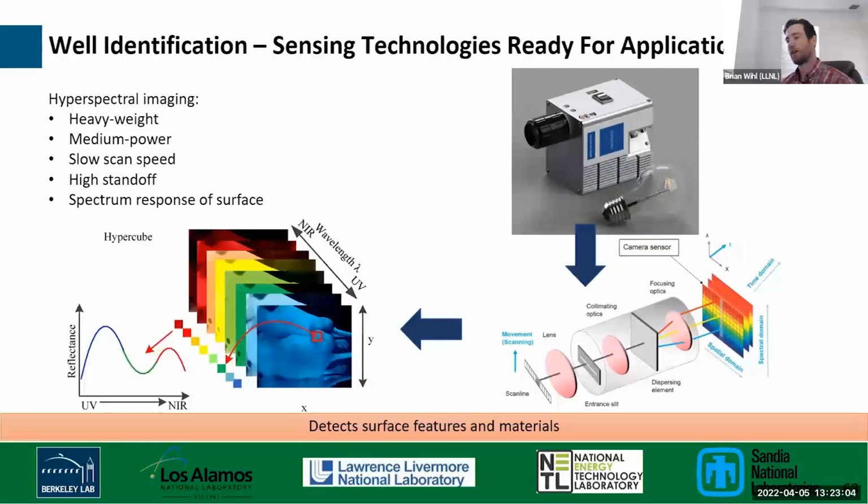Moving on to another one, a lot of people who have done remote sensing may be familiar with this, certainly from even space remote sensing, but hyperspectral imagery. This is basically a much more advanced optical camera. Instead of traditionally getting your response off of a surface in red, green, and blue, you're going to get it across a much wider and much more high resolution spectrum range.